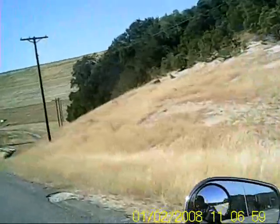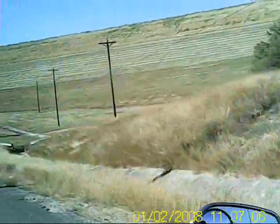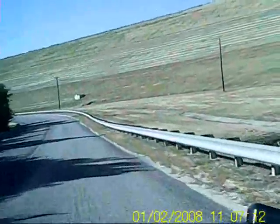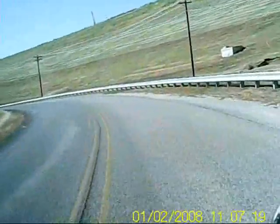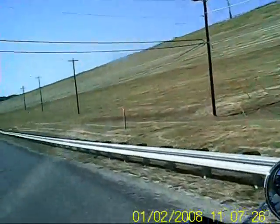Here we are approaching the foot of the dam. We'll be able to see where the Guadalupe River is fed. I haven't been up here in a long time, but last time I was here, you could get pretty close. Go right up here and see real quick.